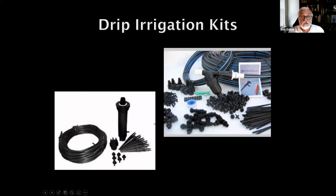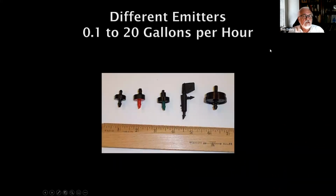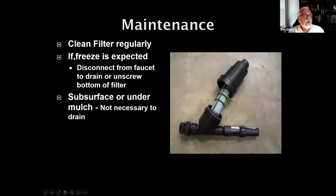So here are kits. These kits come all together. These are different kinds of emitters that you can put on your line. You've got to clean your filter. Remember to clean your filter. You just unscrew it and clean it. If you have a freeze, disconnect it from the faucet to drain, or unscrew the bottom of the filter.